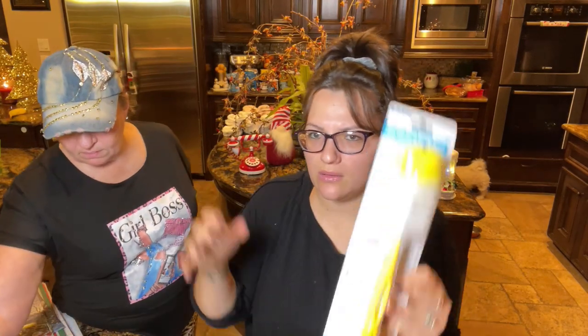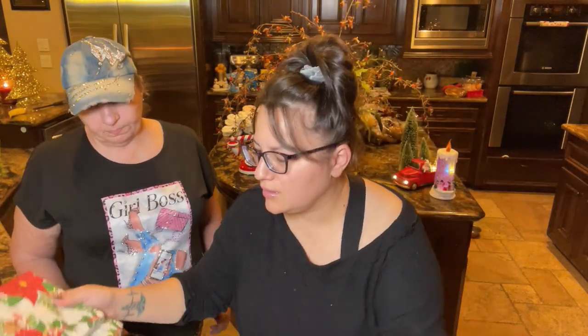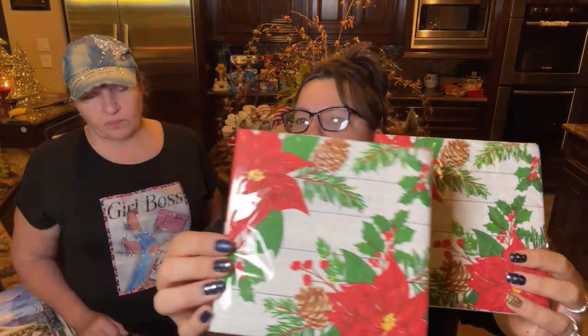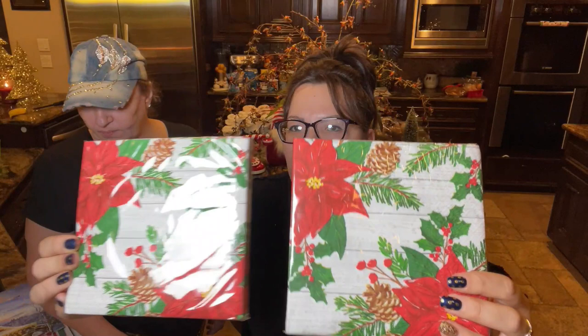Then I got this baby bottle cleaner, right here. Then I got these two napkins, and I thought they're really, really cute. They're poinsettia napkins right here.